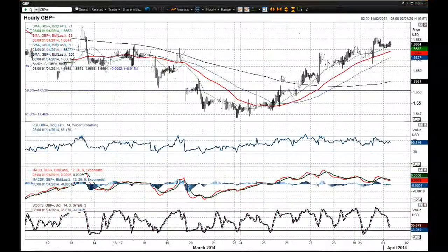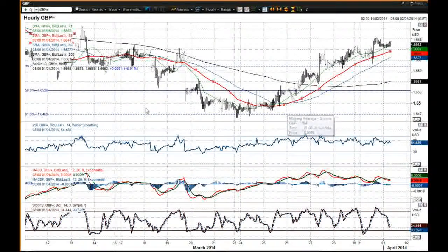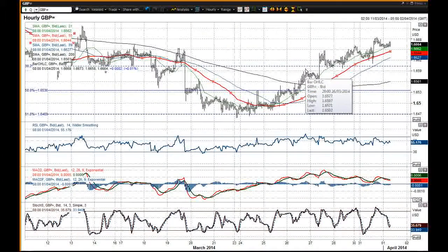On the intraday chart, you'll see that this recovery continues. It's being flanked by this 55-hour moving average, which is nicely rising at 66.44, and the higher lows are being supported around about the breakout levels as well, so the previous breakout levels. So that is also a key development within this uptrend.